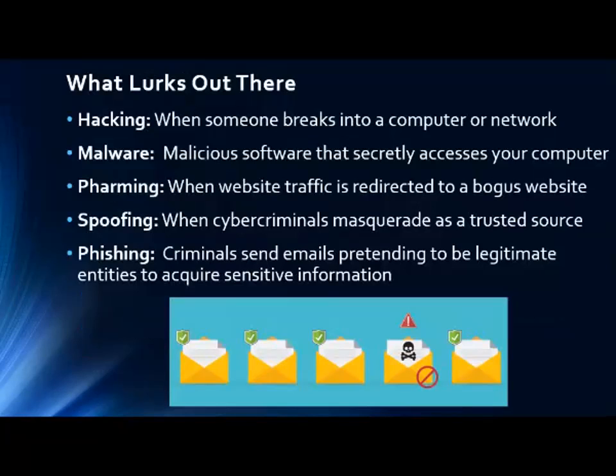Let's get started. Let's look at what's out there. No matter what you call it, cybercrime can be a real pain. So it is good to understand the different kinds of crimes out there so that you can be alert, protect yourself, and understand what might be going on if your computer or device starts acting weird. Hacking is generally when someone breaks into a computer or network. Malware is any malicious software designed to secretly access your computer. This is also known as viruses when it infects multiple locations at the same time.